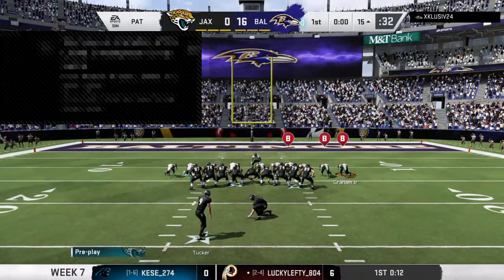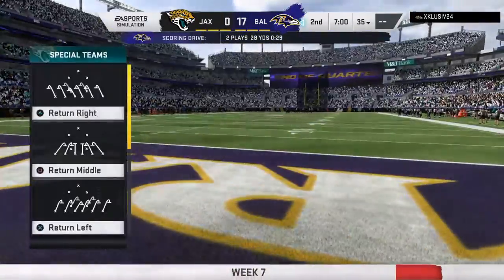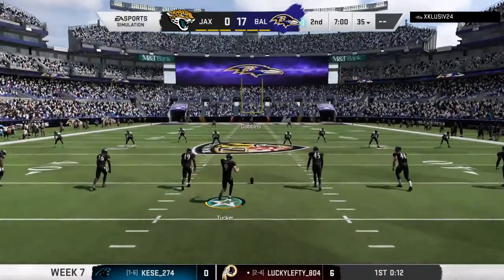Great field position has to be one of the best friends an offense can have. When you don't have very far to go, you should cash it in with points. Tucker able to connect on the extra point. 17-0 our score after 1.